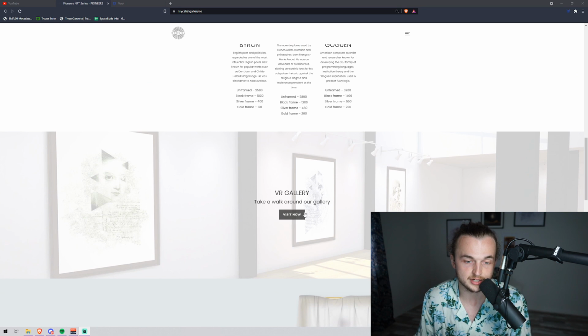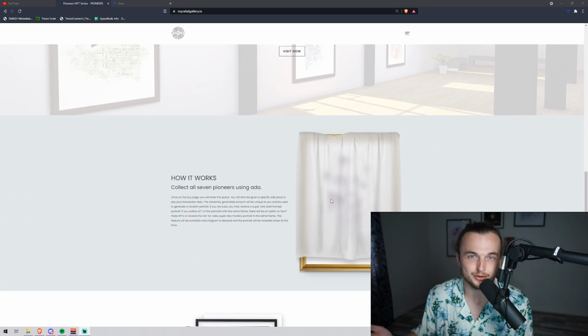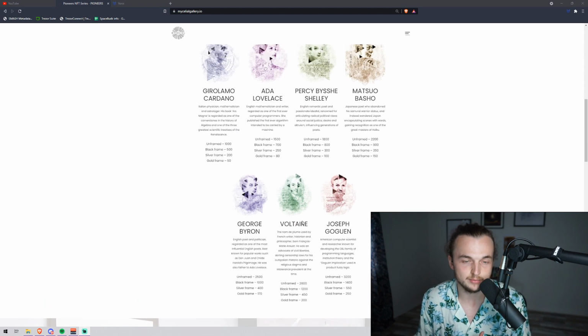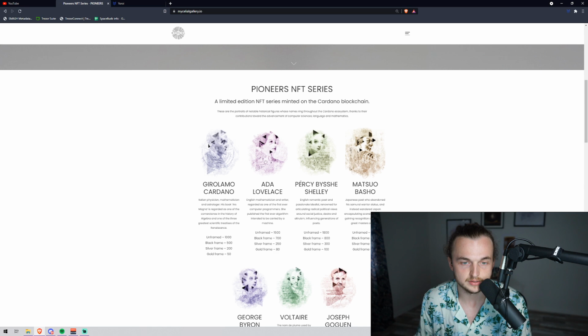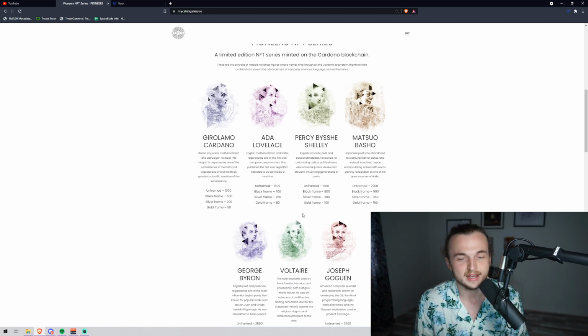You can scroll down. We actually have a VR gallery you can take a walk through, and you can do that either on your computer or with actual VR, which is very cool. And as you can see, collect all 7 pieces. A lot of people in the NFT community are very interested in the total number of each of the drops. That's where you get that, right here through the Pioneer NFT series. Then you can scroll down and see all of them, and these are the 7: Cardano, Ada Lovelace, Shelley, Basho, Byron, Voltaire, and Gauguin.